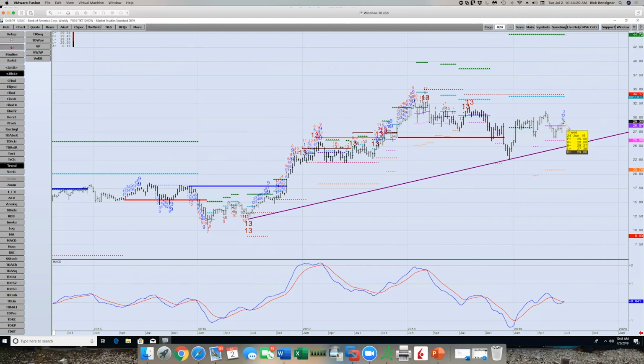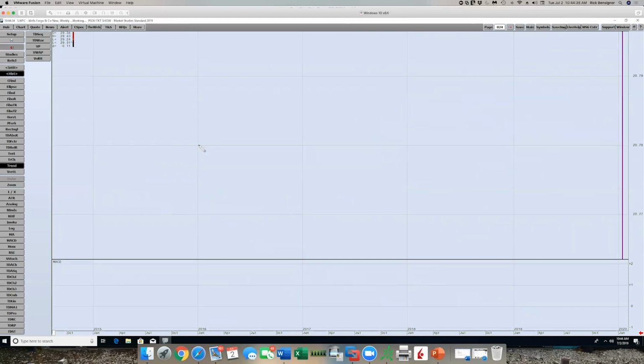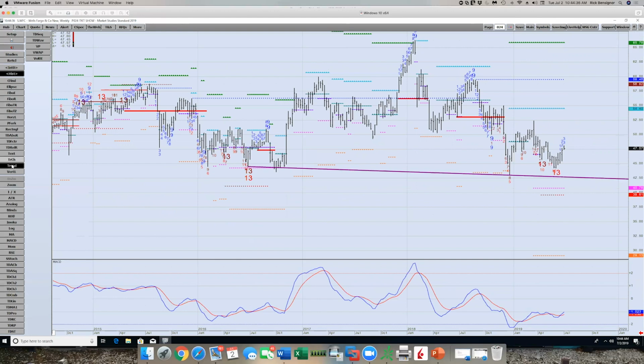I think ultimately the banks will do okay. But there is obviously concern in the marketplace over the last couple of years that rates are not going to help the banks much, and that's what they generally need. Let's move on. Wells Fargo. Now, we know this one's going to have a very different look, and it certainly does. It's not near the highs, but take a look at this.